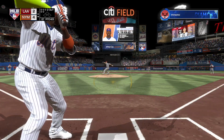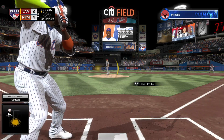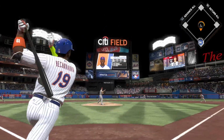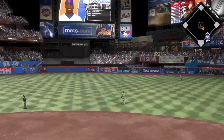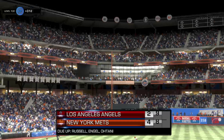He scored after reaching on a single in his last time up. Got him to go up the ladder there for strike 1. Pitch swung on and hit in the air. On the move is Kiermaier. He's there to make the play, and that'll retire the side.